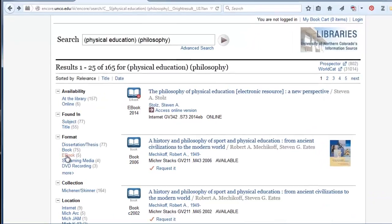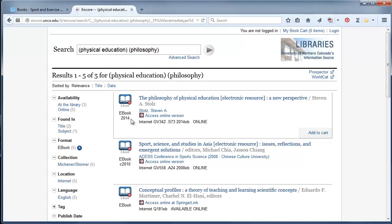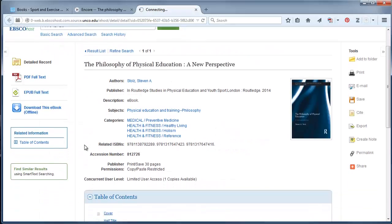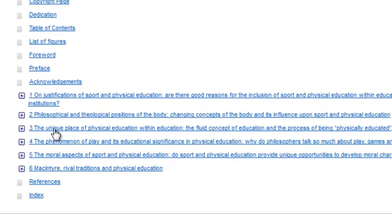I can also search this database for just digital books by clicking on the ebook option on the left-hand side of the screen. Finding an appropriate book, I can access the full text of the book by clicking Access Online Version. If I'm only looking for a chapter of the book, I scan the table of contents.